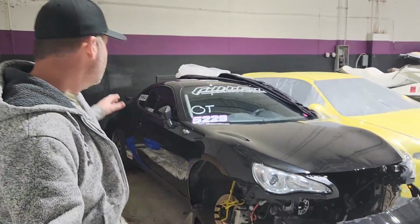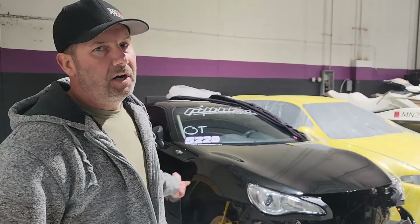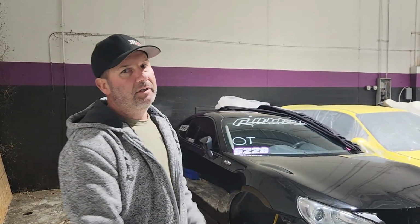Today it is March, I think it's 19th, 2024, middle of winter. We're doing upgrades to the car. If you saw in the last video, the last time I had this car out at the drag strip, we blew up third gear. Not having a third gear is not terrible. I mean, it's a transmission. But instead of just doing the transmission, it was time.